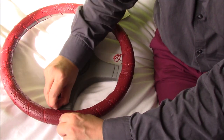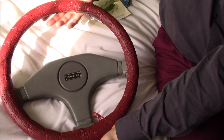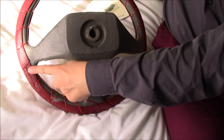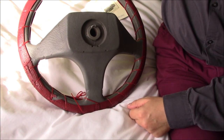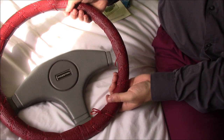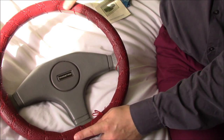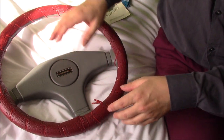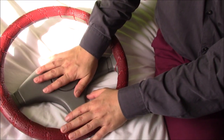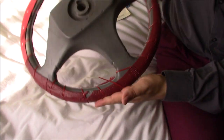Yeah, I've got nothing left to pull through there. So this is the front, this is the side that you see, and that is perfectly fine. On the back, you can see where the repair is there. It's on the bottom, so when you're driving it shouldn't really be a problem, because normally your hands are up in the top half of the wheel. I know, you turn the wheel around to turn corners and things, but just when your hands are resting on it, I don't think that's going to be an issue.